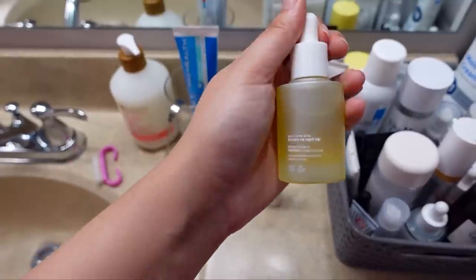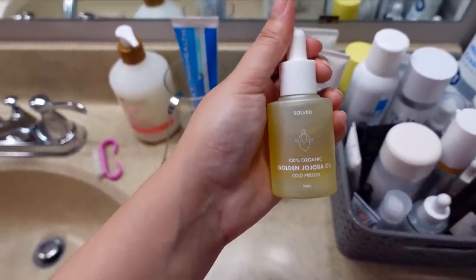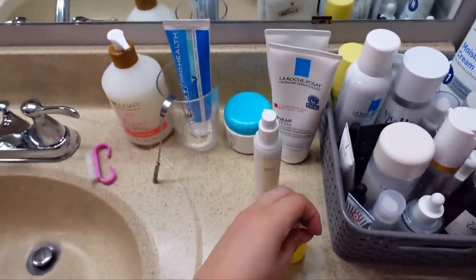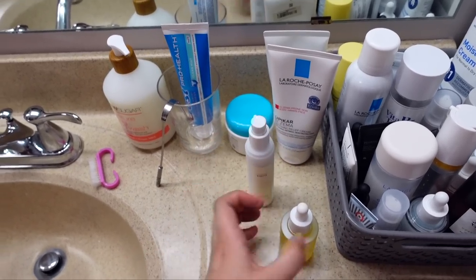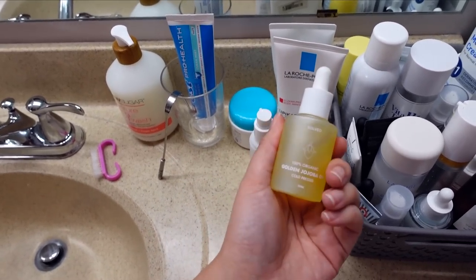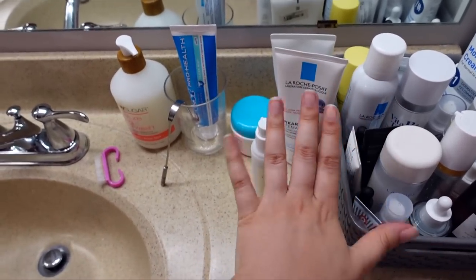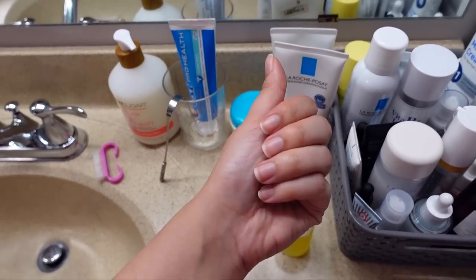And then this is some oil. This is jojoba oil. Because it's winter time and it gets so dry, especially on my cuticles, I'll do a little bit of cream and then 2 drops of oil in the palm of my hand, and just mix it all up, and it absorbs and helps keep my cuticles in shape.